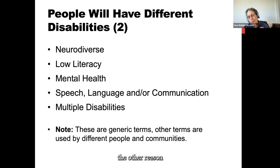And finally, the other reason why I put up these slides, even though all of you probably could have listed these different types of disabilities, remember that people can have multiple disabilities, right? So I've got two auditors who are deafblind, right? That's a multiple disability. Even me, I've now got multiple disabilities. Some are minor, one isn't. And a couple of others probably aren't either.